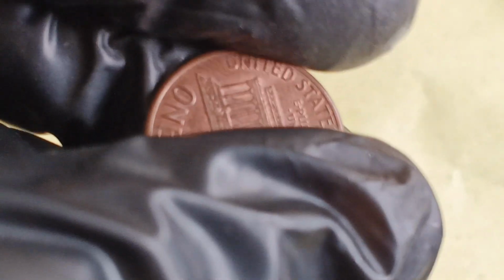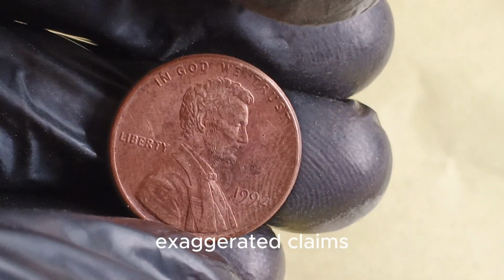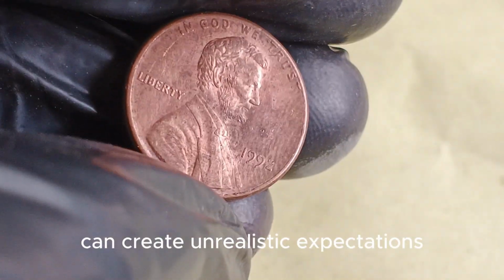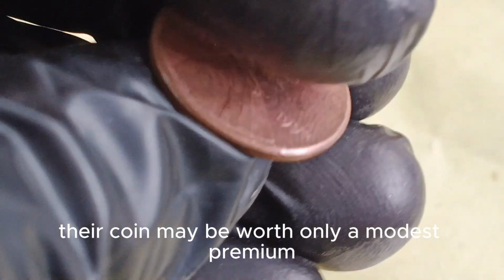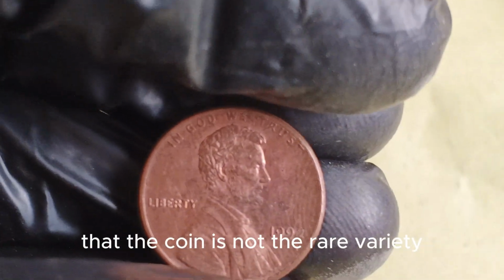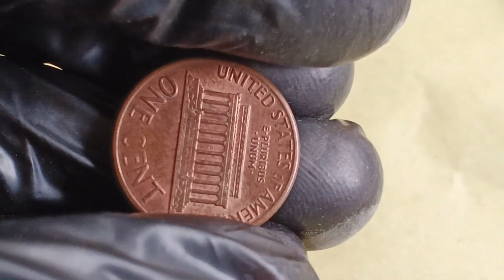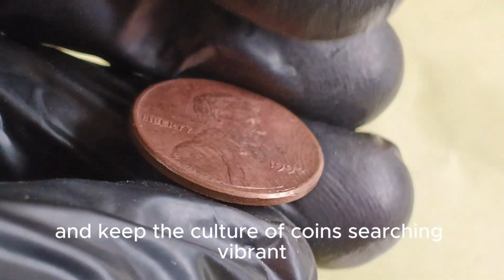of treasure hunting. However, this internet-fueled fame also has a double edge. Exaggerated claims, like the idea of a penny being worth $59 million, can create unrealistic expectations. Some people become convinced they have a fortune in their hands when in reality their coin may be worth only a modest premium. Dealers often receive floods of emails from hopeful finders, only to deliver the disappointing news that the coin is not the rare variety. Yet even these misunderstandings serve a purpose. They keep the story alive, keep people engaged, and keep the culture of coin searching vibrant.